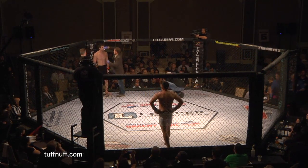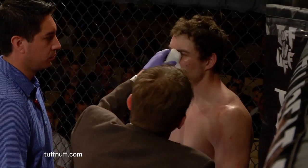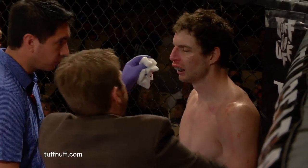Yeah, see, the referee's actually giving him a little extra time to wipe the blood off. Doctor's going to come in and take a look at that nose. If that nose is broken, they may call this fight in the favor of Joe Burgess. Absolutely, and rightfully so. This is the amateur ranks. Again, we don't need guys going out there and fighting with a broken nose.